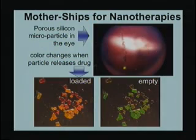And so again, the concept is that you have what we're now referring to as a mothership for nanotechnology, something that can deliver a payload, a drug in this case, in the body, and that you could monitor this thing. So when the particle is loaded with a drug, it has a certain color, and then you can see that color change as the drug is released. So that's an interesting aspect that you wouldn't use with a beetle shell, but you could use with silicon.